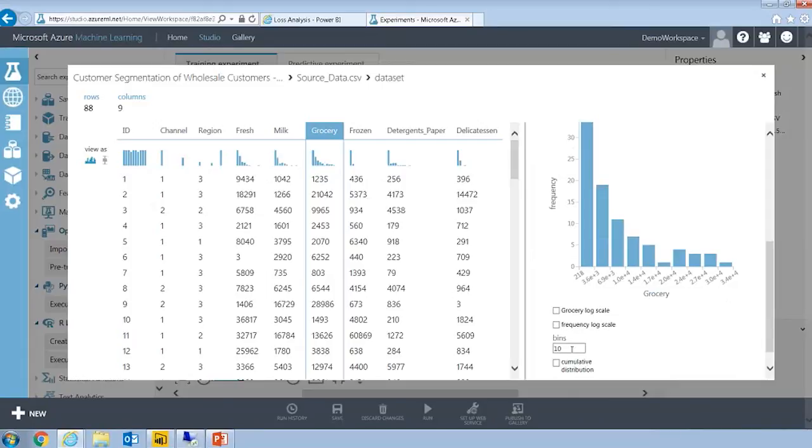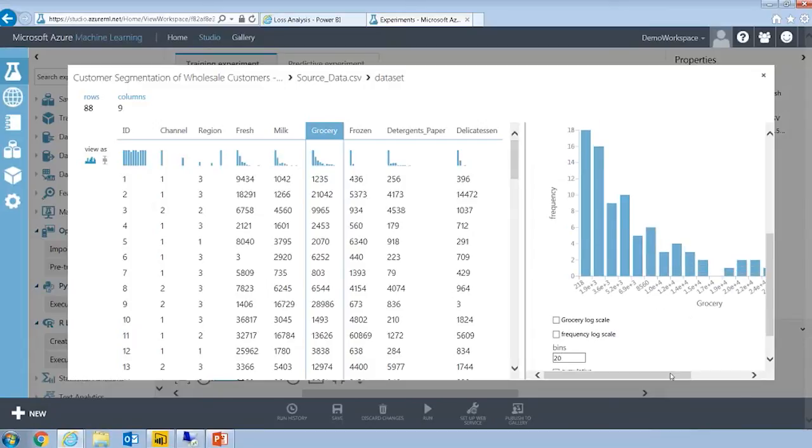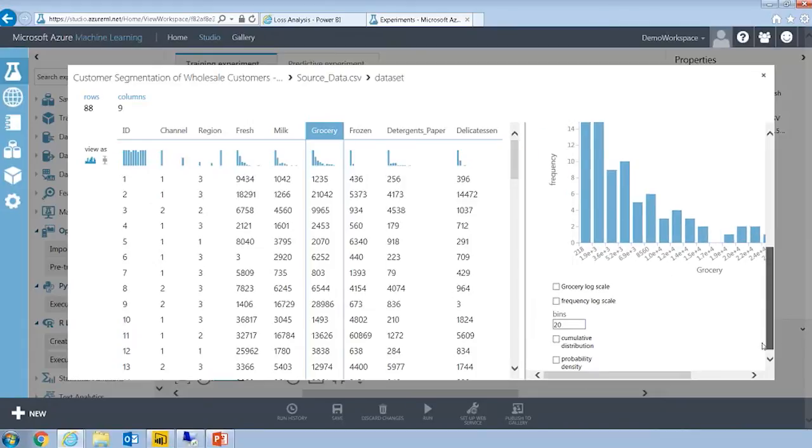The default visualization uses 10 bins, but we can change that to, let's say, 20 bins if you want to see a broader scope of your data. You also have the ability to see cumulative distribution of your data.